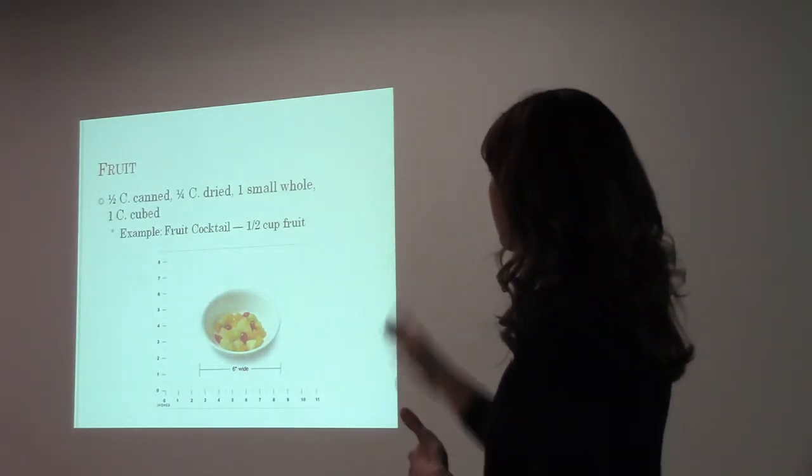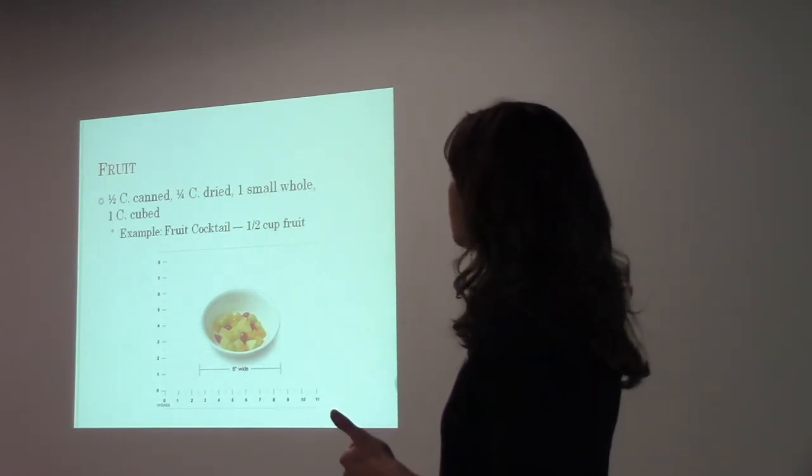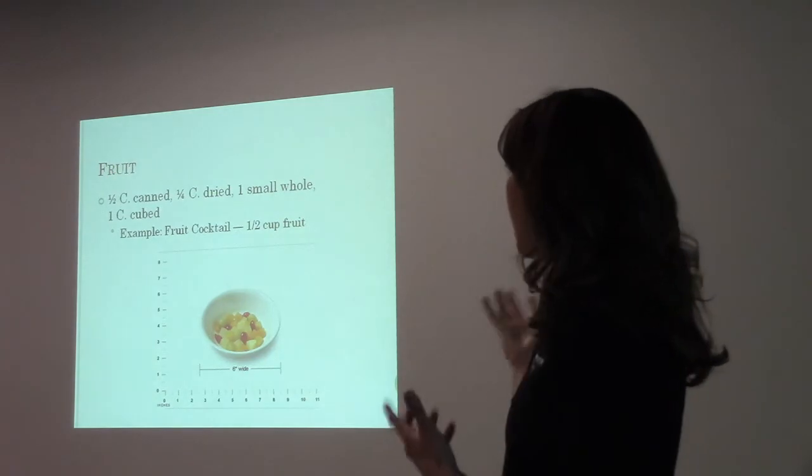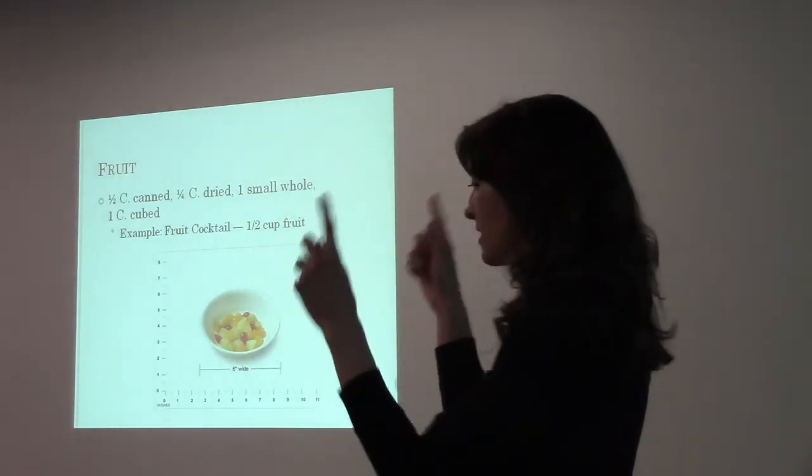So an example here that they have depicted, and again, this came right off of ChooseMyPlate.gov. Fruit cocktail is 1/2 cup. So that's about what it would look like if you had a 6-inch wide bowl.